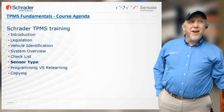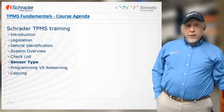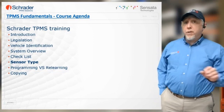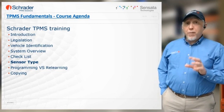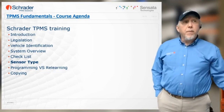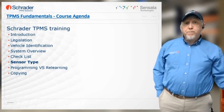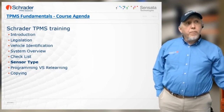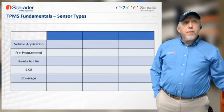So once you've gone through your checklist and once you've determined that you do have a sensor that's failing and you have to replace it, you have options. There's a lot of different types of sensors on the market, so we'll talk about a couple different types and go over what the differences are between them and how they operate. So what you've got are three main types of sensors that are on the market.